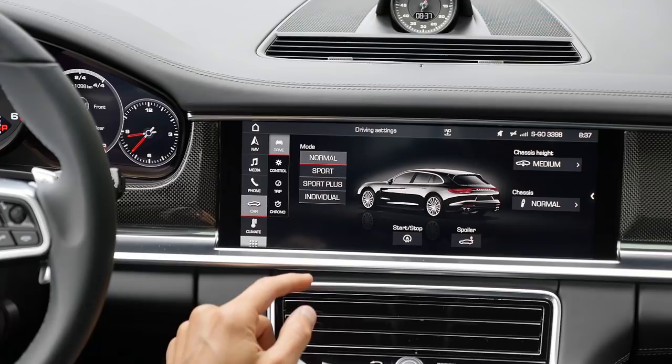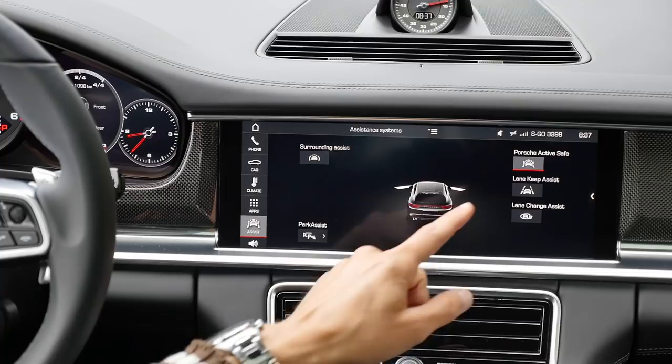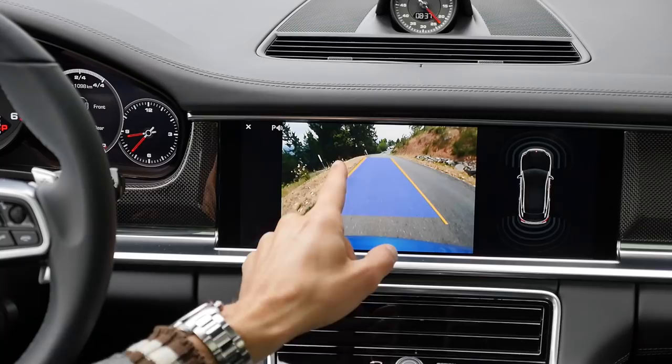App view, when you have an internet connection, that is all available, or if you want to change the assistant systems, activate or deactivate some of those. We have all of those mounted in here today so that you can see everything. The only thing I'm not so fond of, you see the resolution of the rear view camera, I think considering the price of the car could be better.